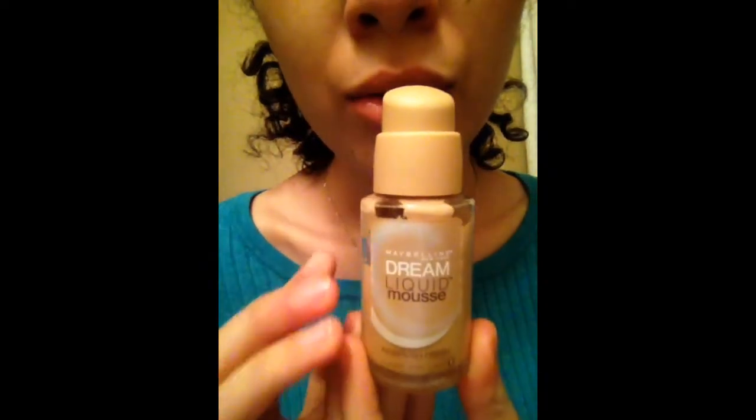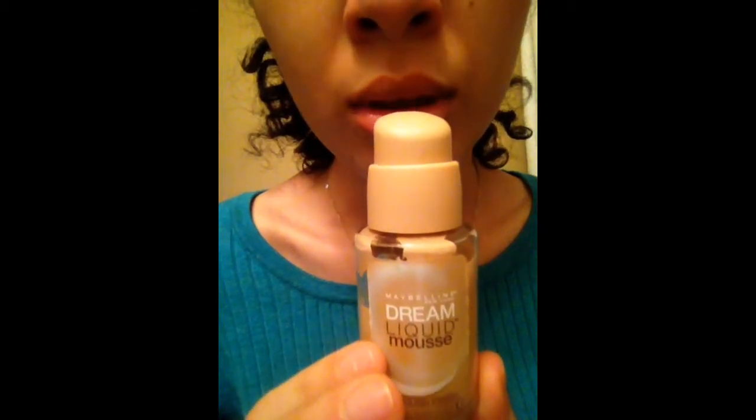Right after you put this on, you're going to go ahead with a foundation. And this is a fairly affordable foundation. It's the Maybelline Dream Liquid Mousse. The mousse part is the best part. It's very soft, it's very lightweight. I know you haven't really experimented with much foundation, but I have, and I will tell you that many foundations are cakey, and you feel their cakiness. This is not the case.